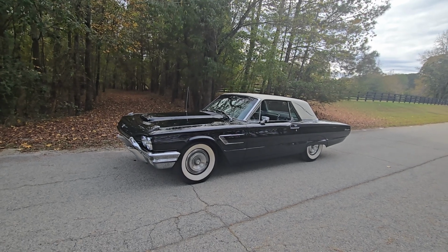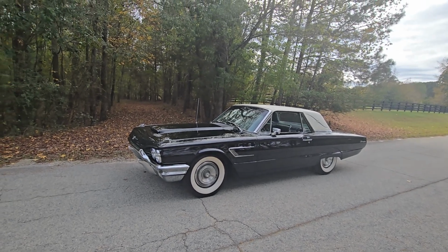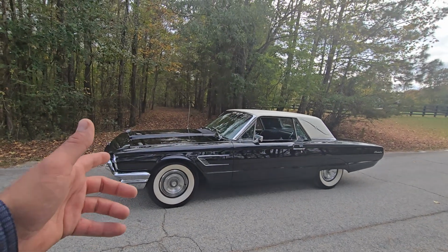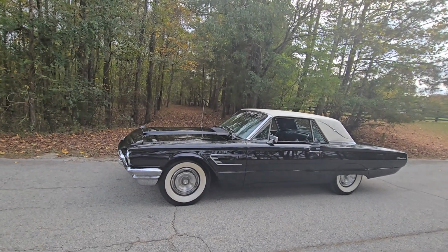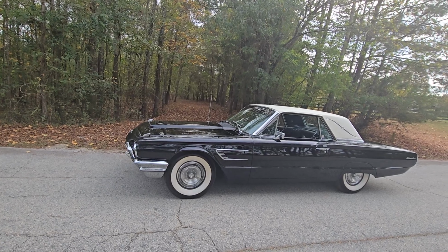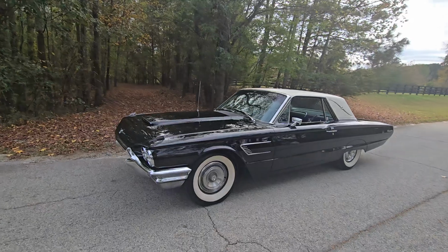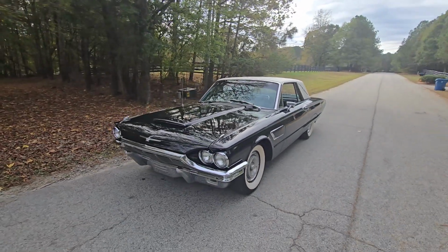But to get it out on the road and get it really going, I would figure out what the squeal is, check the brakes. It could just be that the master cylinder needs a better vacuum line. And I think that's about it, though. It's really, other than that, going to be ready to drive.